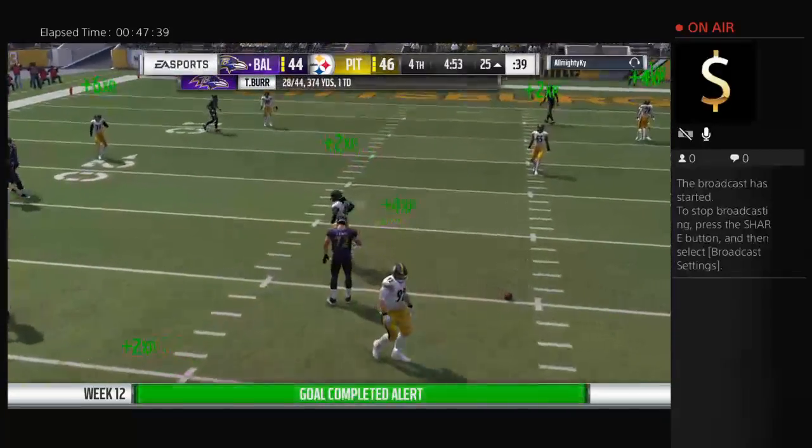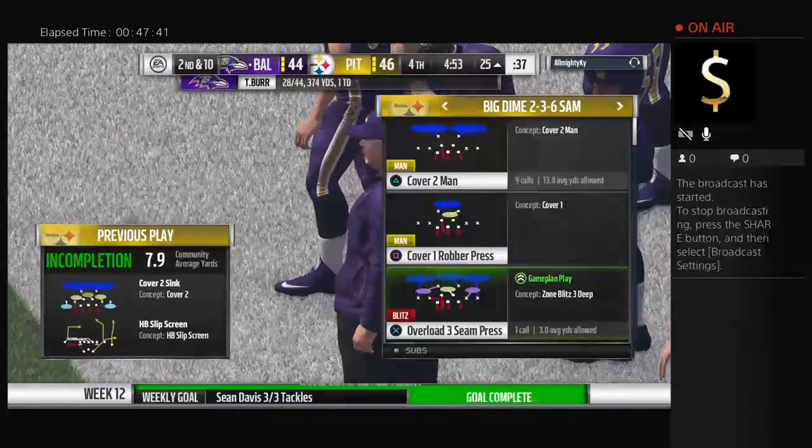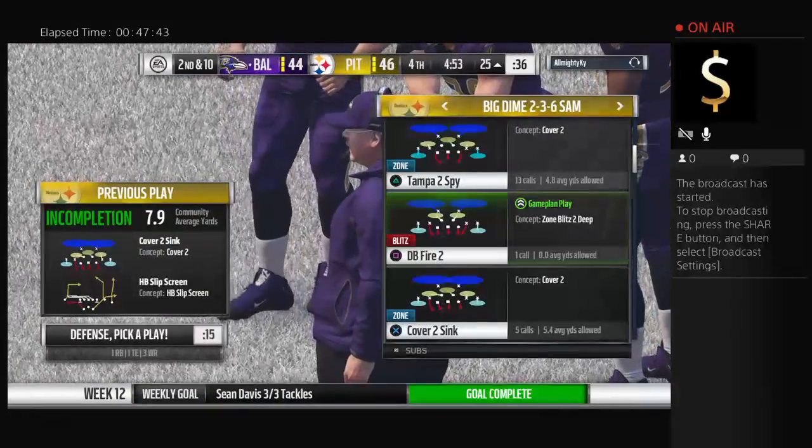That's how you increase your Madden rating, right? No doubt about that at all. And you know something? I will hear about that from him soon.